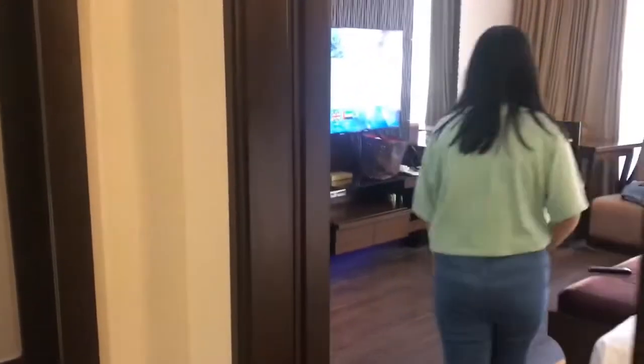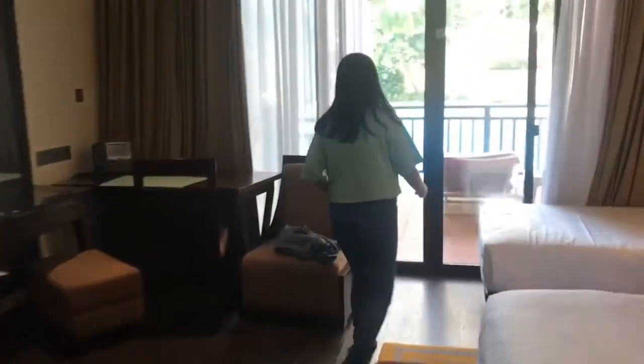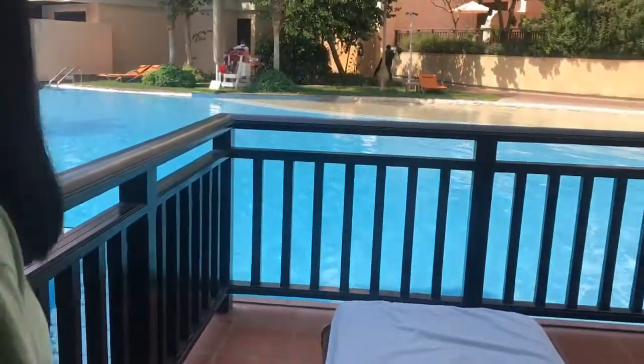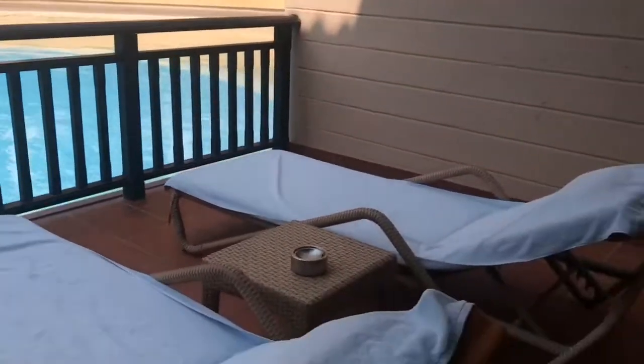Time to go to the balcony, guys. So here is the balcony. Gonna now open sesame. I struggled. Anyways, here's the balcony. We have two chairs and then it is connected to the swimming pool, which you can go this way.